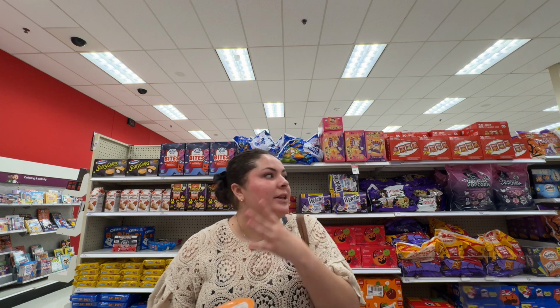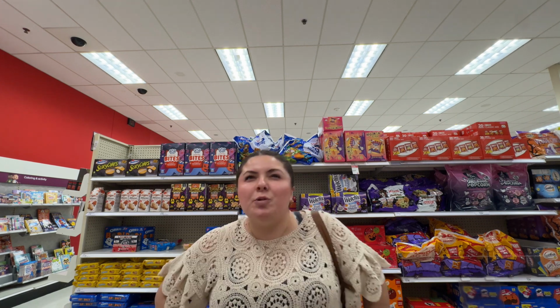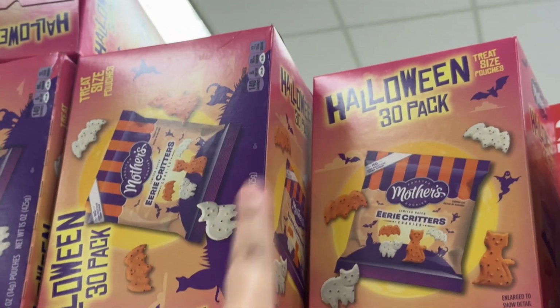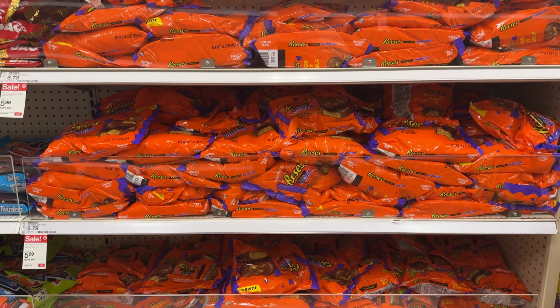Maybe if you're doing like a million pumpkins, like maybe those people who have so many pumpkins going up their driveways. I don't know. Ooh, I want to bake something. Look at those. Cute. Look how cute, the circus animal cookies. That is the superior cookie, aside from Tate's. Harry Potter kisses. The necessities, of course.